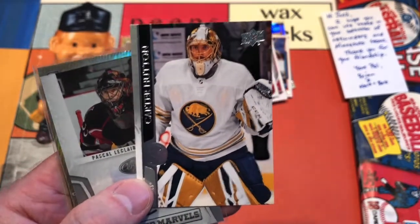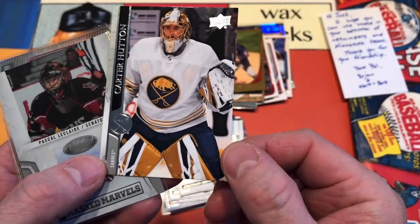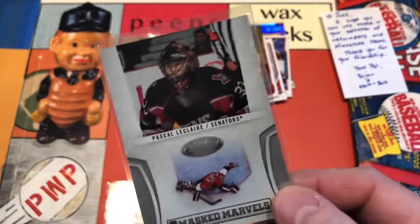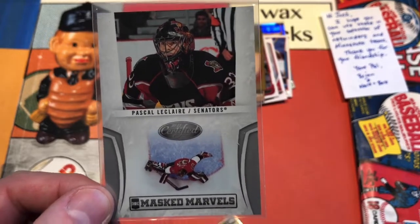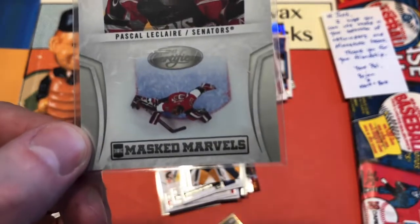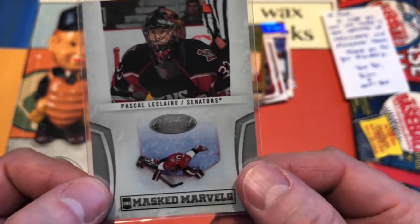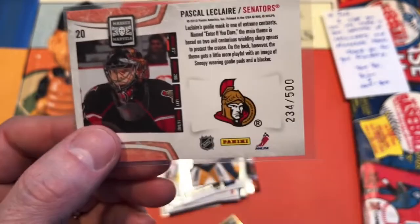Oh, actually, no, there's a couple more here. I'm telling you, these bags were thick. Carter Hutton. I know I don't have this one, so that's cool. Masked Marvels. We've got Pascal Leclaire for the Senators, and that's got kind of a double picture. I love the picture on the bottom there. It reminds me of that Grant Fuhr card, that overhead shot. You really get the sense of the whole crease and the space that the goalie works in side to side.